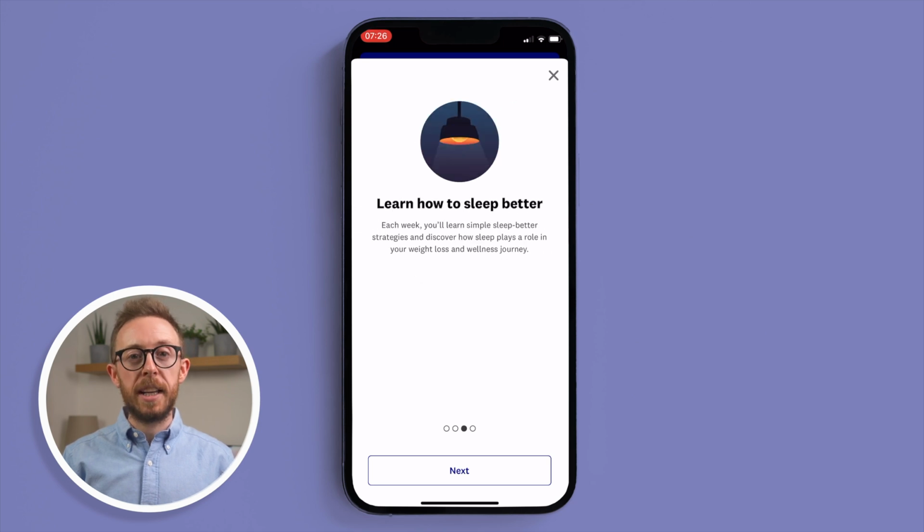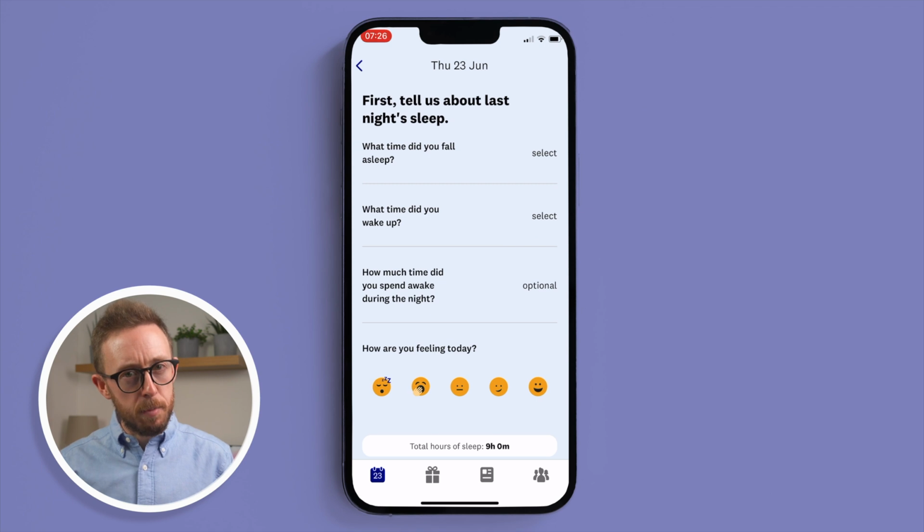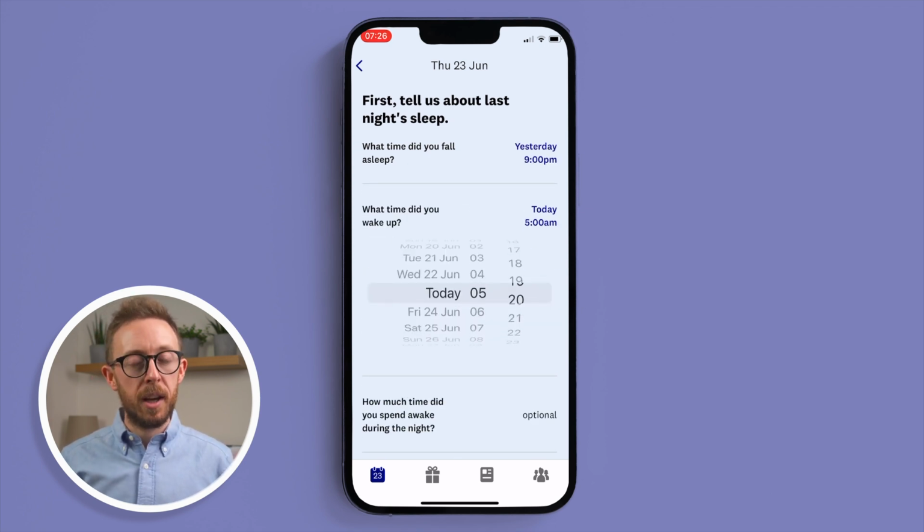WW tracks sleep and gives tips to improve your quality of sleep. It asks what aspects of sleep you're struggling with and can set a bedtime reminder to help you get to sleep on time. The sleep section includes wind-down videos, sleep music, and a stretch routine. This is a nice touch and a feature we are starting to see in some other mindful apps, such as Headspace.